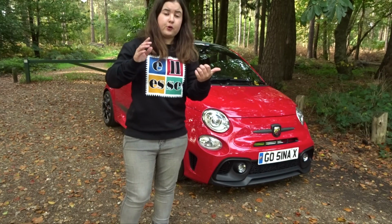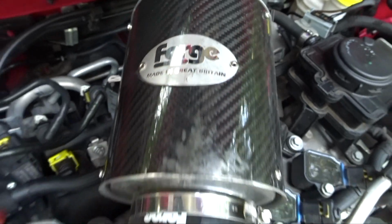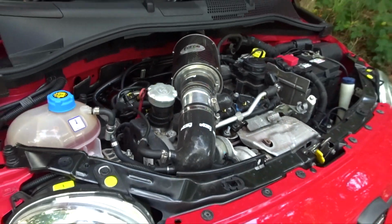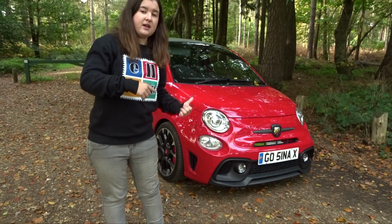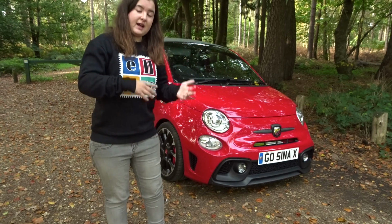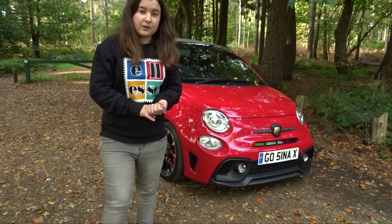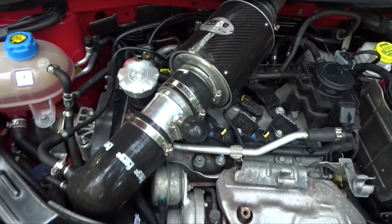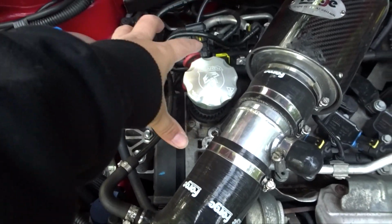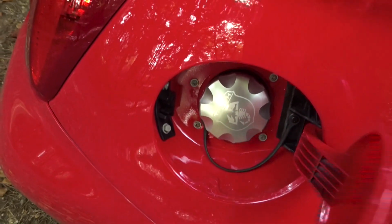Subtle and different. So yeah, modifications wise, we've just spoken about the TMC Motorsport Sports Cat. We've got the Forge induction kit, we've got the Forge dump valve, and it's been remapped. So like I said, from standard, this Competizione is 180 horsepower. However, now remapped and all those mods has helped it produce 200 horsepower. Under the bonnet of this modified 1.4 T-Jet turbo engine, we obviously have the Forge induction kit. Again, you also get aluminium sort of oil caps on the Competiziones as standard, petrol cap as standard as well.